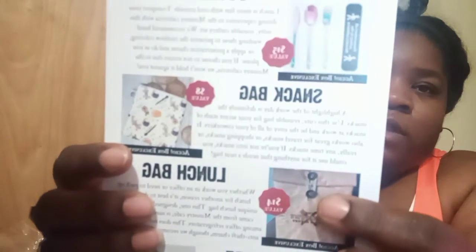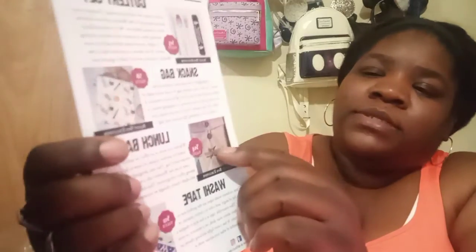Then we have the lunch bag. Oh, yeah, see how it's supposed to be? But mine got ripped off. That's how it's supposed to close up. But, sadly, mine got ripped off. But that has a value of $14. And last but not least, we have the tape. Oh, the washi. That's what it's called. Washi tape. And that has a value of $12.